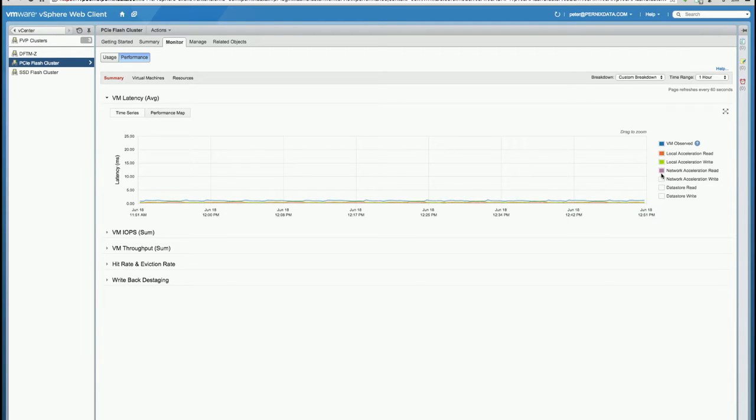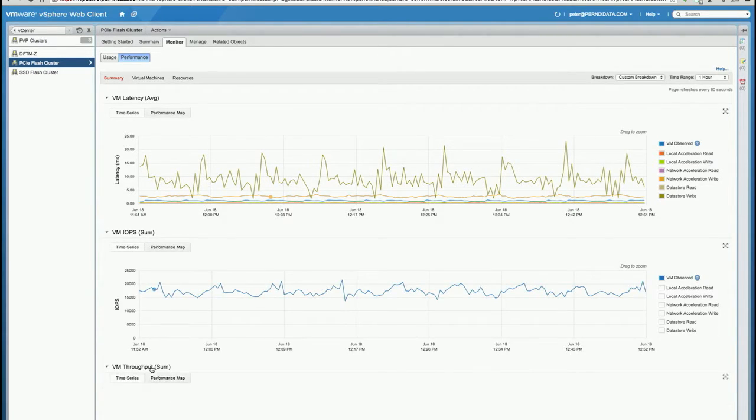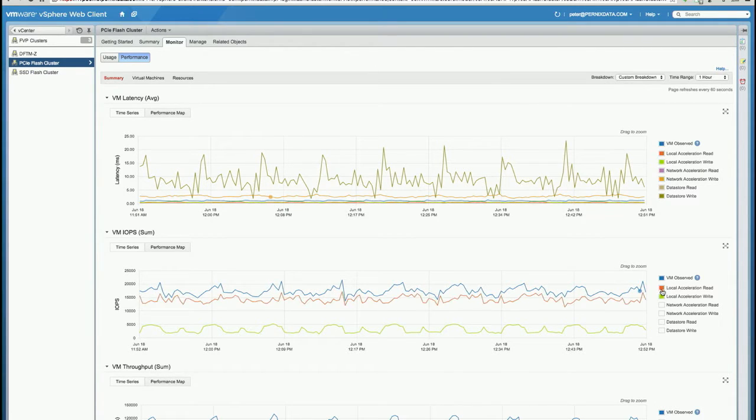Now, when we take a look at some of these metrics again, you can see we have an even more granular view of what's going on. So back on the same data point where we had 15 milliseconds on the back end, we can see that this was 100% write, that there were writes that were protected between peers, and that we were leveraging roughly a third to half of a millisecond of latency off the local flash device. We do the same thing for IOPS, throughput, hit rate, and eviction rate.